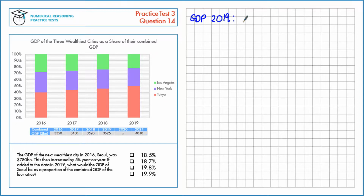We take this initial value here, 780, and for each year, this has been increased by 5%. We know that a 5% increase is equivalent to a multiplier of 1.05. Since you start with 100%, add 5% to give 105%, and that as a decimal is 1.05. So to increase it for the first year, we'd multiply by 1.05.